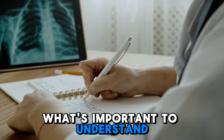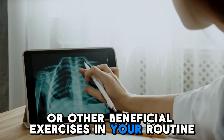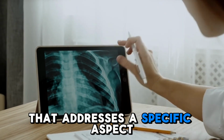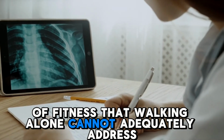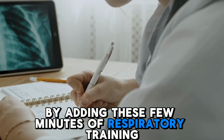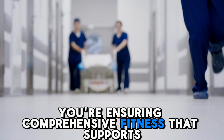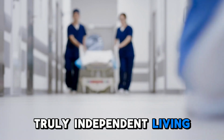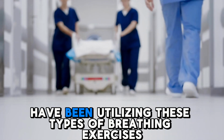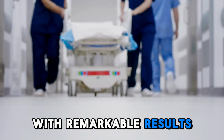What's important to understand is that this isn't replacing walking or other beneficial exercises in your routine. It's a targeted complement that addresses a specific aspect of fitness that walking alone cannot adequately address. By adding these few minutes of respiratory training to your existing activities, you're ensuring comprehensive fitness that supports truly independent living. Leading pulmonary rehabilitation specialists have been utilizing these types of breathing exercises with remarkable results.